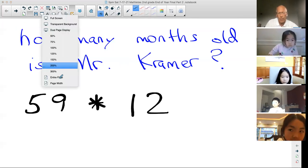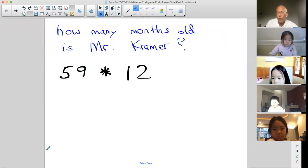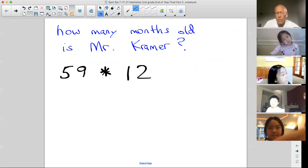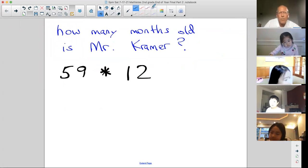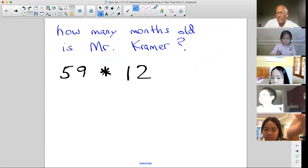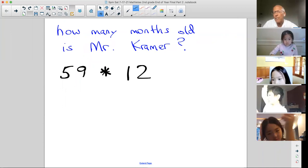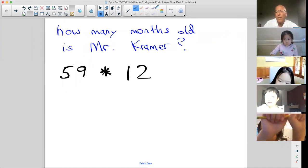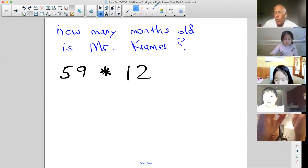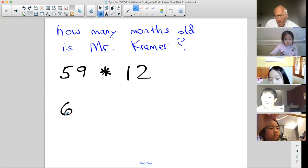What if we were to think of a number that's really close to 59? Who knows what number is really close to 59 and easier to work with? Raise your hand if you have an idea of a number that's easier to work with than 59. Because 59 is not such an easy number, but I know what number is really close. Yeah, go ahead, Jason. Wait a minute, hold on a second. The answer to the question, guys, is 60.